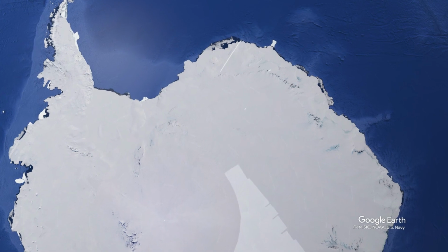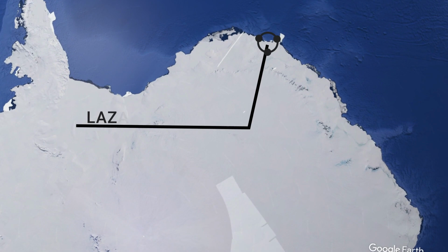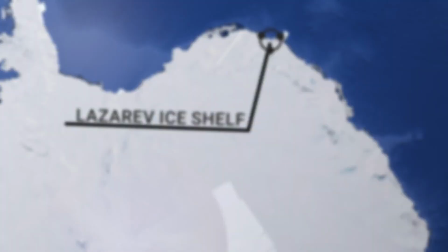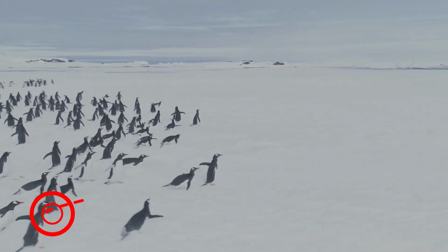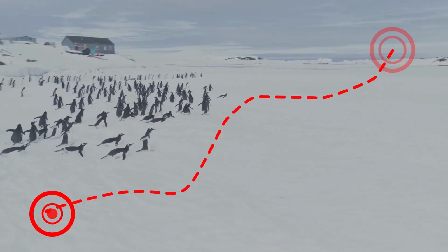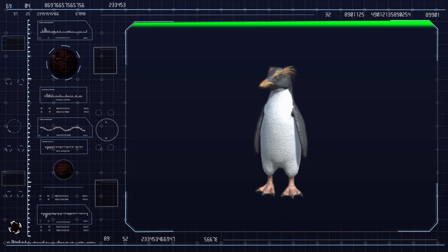One of the new colonies was found close to a place called the Lazarev Ice Shelf, where there used to be a larger penguin colony. They thought this colony went extinct in 2019, but it seems the penguins have just moved a bit because of changing sea ice conditions. So studying them can help us learn more about how emperor penguins adapt to changes in the environment.